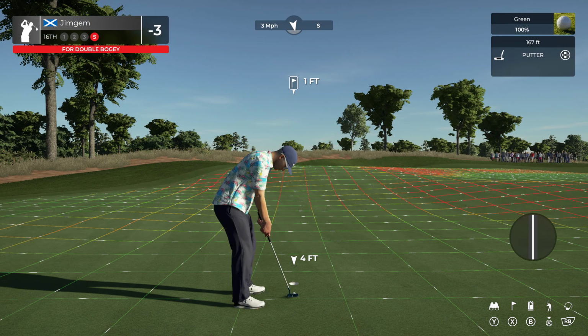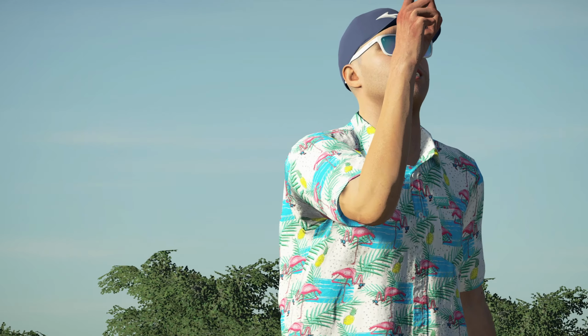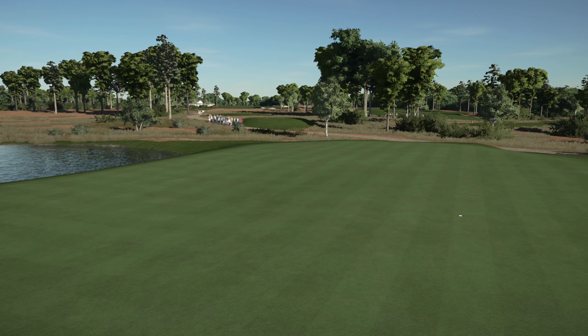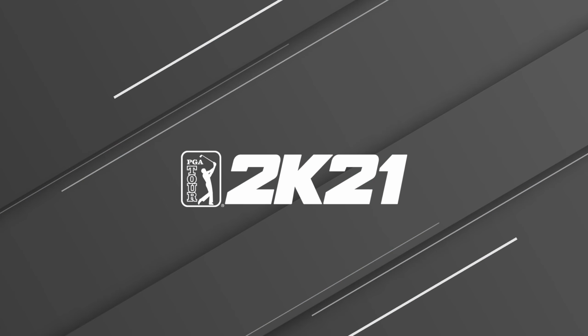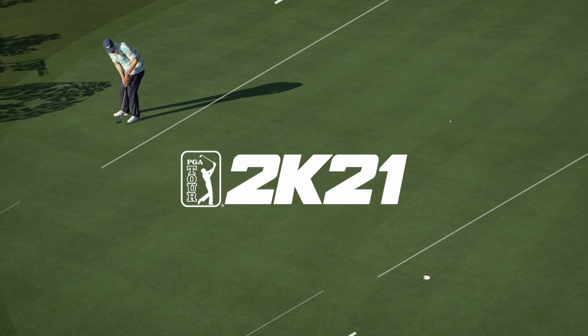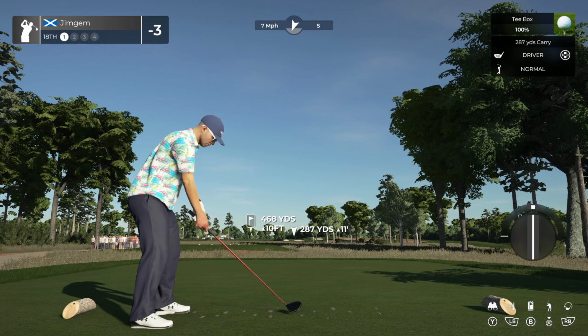Okay, 24 feet, 3 inches up. Oh, get in there. Nice. Double bogey, then eagle. That's what you want. Takes us back to -3. Very nice. Nice putt. But we'll just skip that. Don't really need to see it. The only reason I keep that on is if I hit a really nice shot, then I can save it.